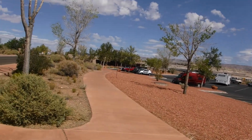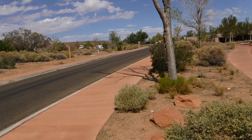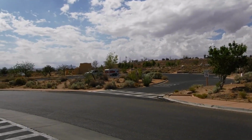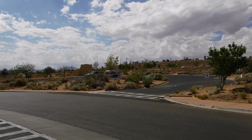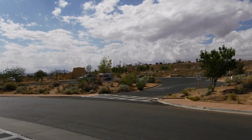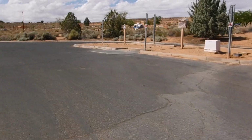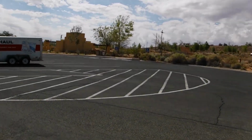It's a nice office, and it's got a little camp store. And back behind that U-Haul, there's probably a little 30-person amphitheater, and it's kind of cool. We went to their ranger program up there the first night we were here. We'll just tool over here real quick to the little amphitheater. It's kind of cool.